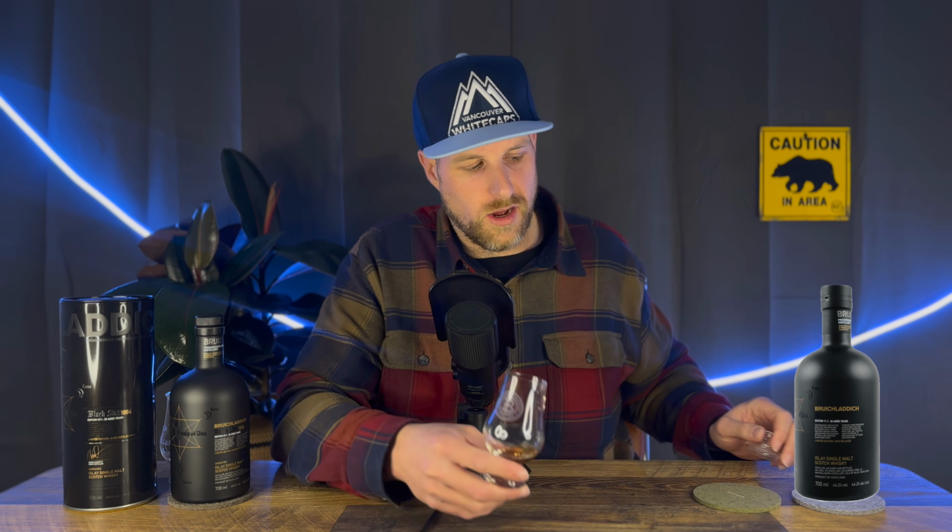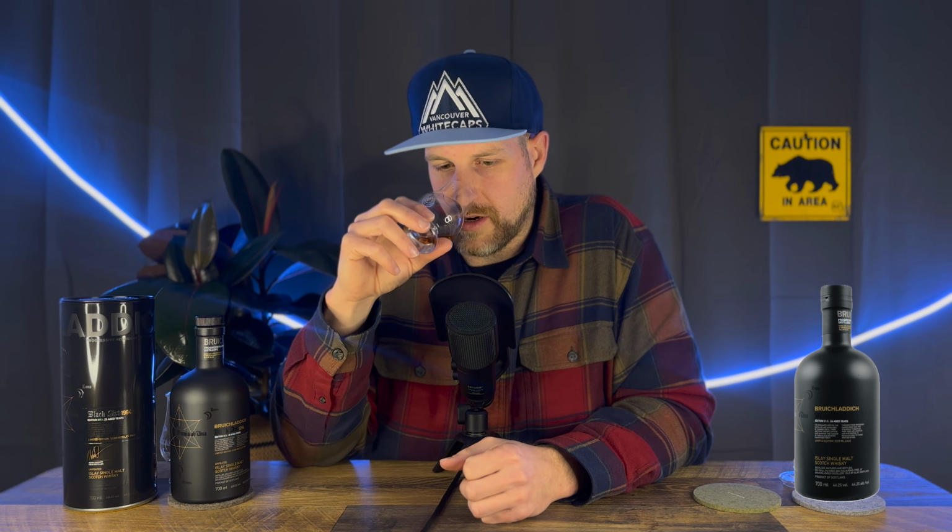The Bruichladdich Black Art 11.1 on the nose. After quite a while in the glass, about an hour, it really has opened up and become much more expressive. It started off quite shy. I should mention this is from a sample I got from Kensington Wine Market. And yeah, being opened up, being left in the glass has really done this a lot of favors. It started off quite timid, not very evocative of much, but it really is quite a lot nicer now.